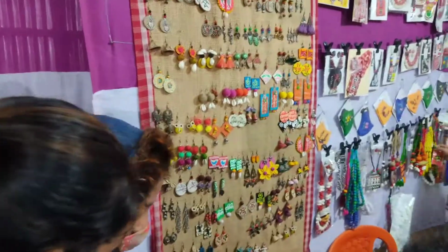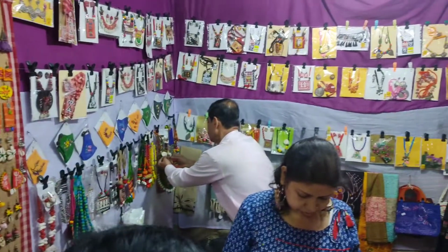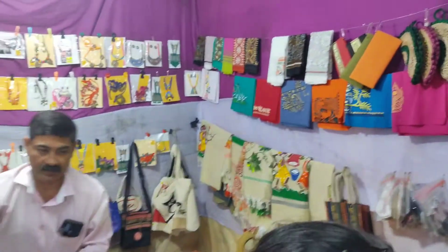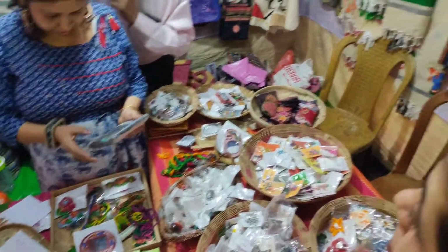These earrings and neck pieces, everything is crafted, means they have made it with their own hands. And also these printed shawls, everything handmade.